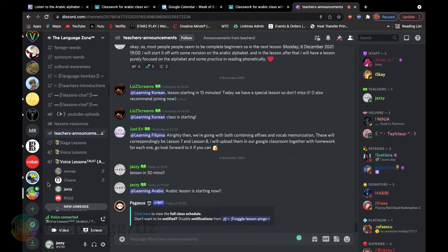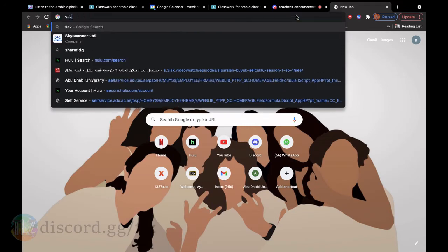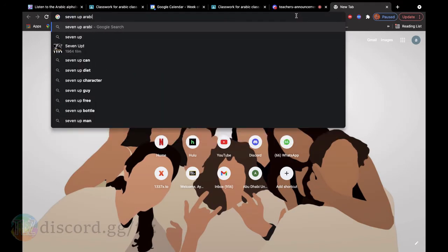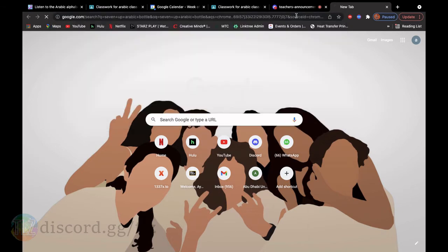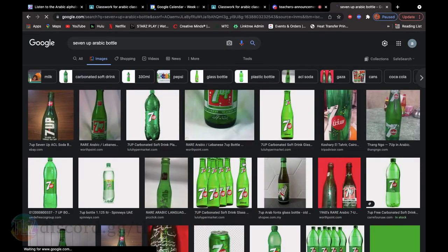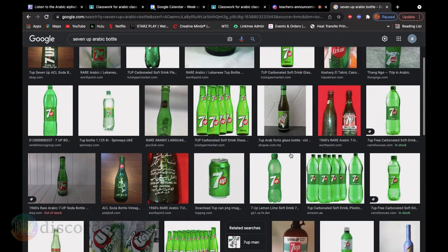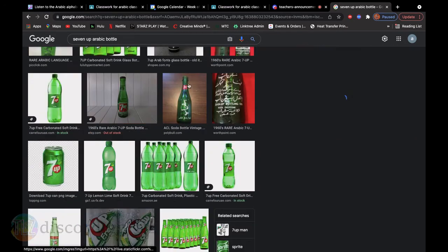I see. So, for example, on the labels of 7 Up, it doesn't say 7 Up because we don't have the V. It actually says something different. Hold on, let me search it up. I'll show you how it says 7 Up instead of 7.